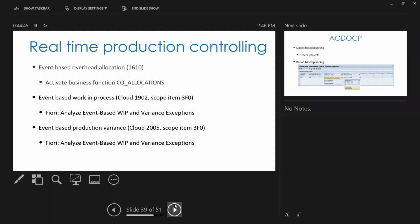Next, notice that I'm mentioning Cloud 1902 and Cloud 2005. What we've seen happen repeatedly is that features are deployed in the cloud before they come to on-premise. So event-based WIP has been available since Cloud 1902, and event-based production variants has been available since Cloud 2005. So I won't be surprised if these make their way to on-premise. I'm really curious to see event-based production variants because we know that the status of the cost object determines what happens, right? And you can see here there's a Fiori app to support both of these if we're in the cloud.